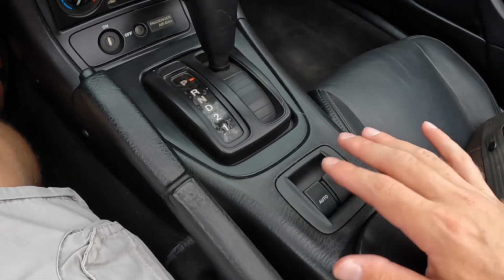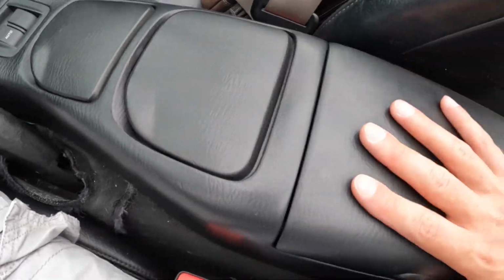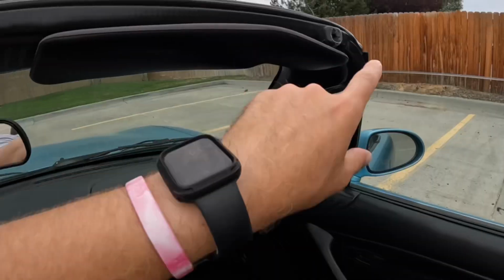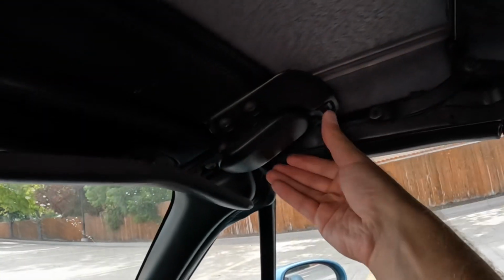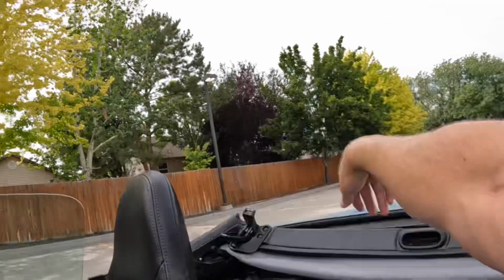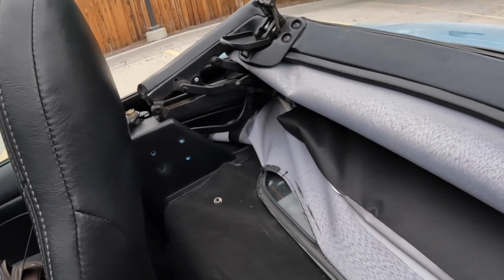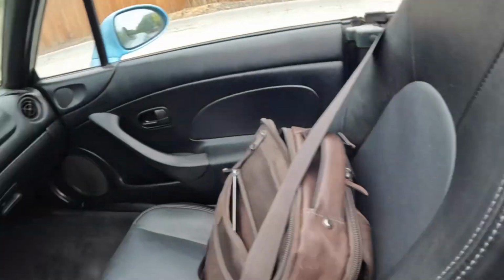You have your window controls, then your cup holder #1, and your mug holder #1. And then in the center console, you have your gas door and your trunk release, which is pretty cool. You can see the clips to where the soft top would go in. Here's how you would put that up or down. And then it just lays back here. You can see there's no roll bars on this one, but you do have a little bit more storage if you had to fit something behind the seats.